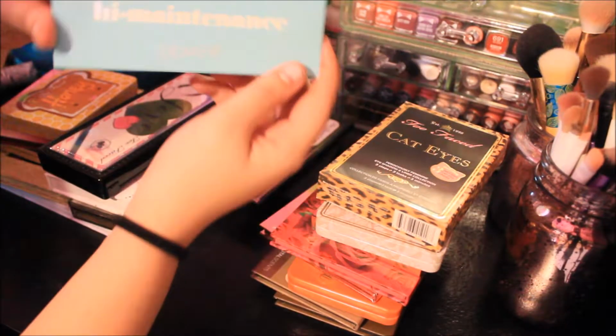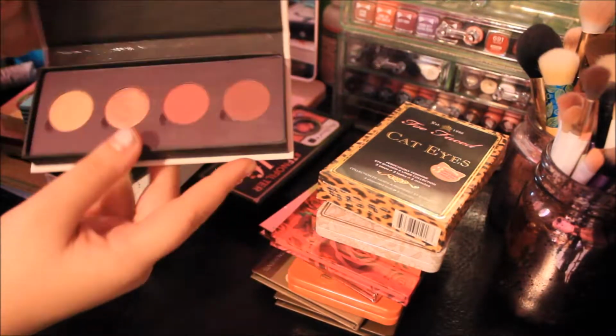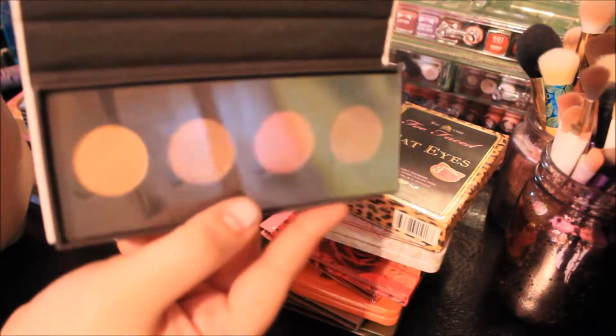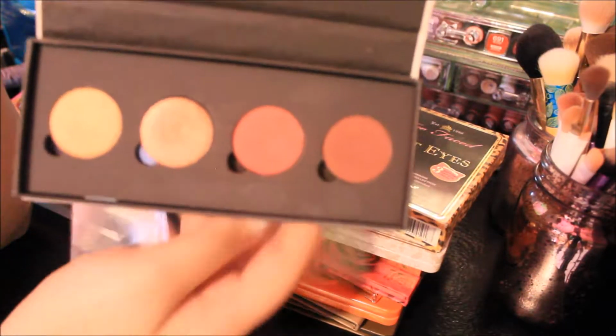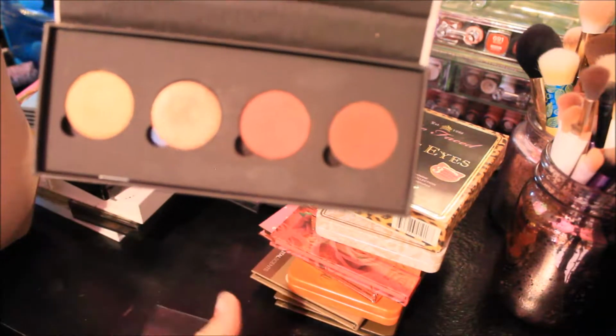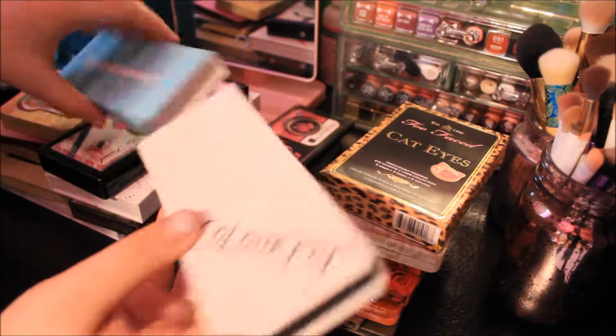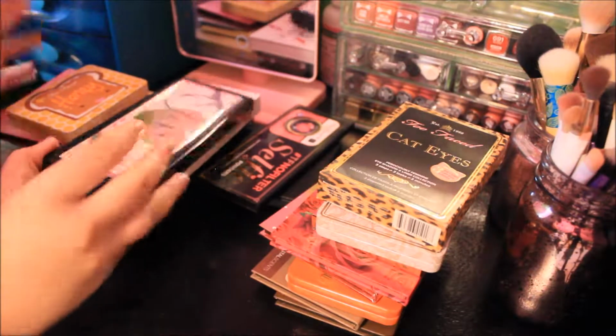I also have another ColourPop palette. This is the High Maintenance palette. I really enjoy this palette. So this one has your dark color, your medium color, sparkle, and shine color right there. I really like that palette. That's one of my favorite palettes that I have as far as eyeshadows.